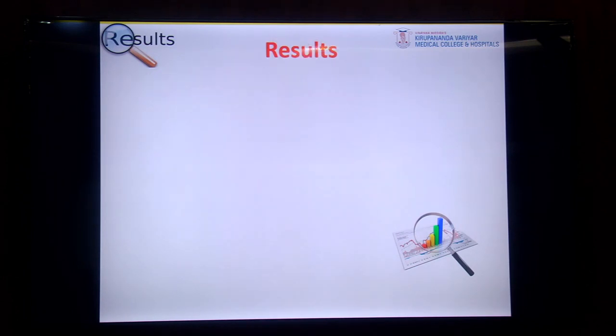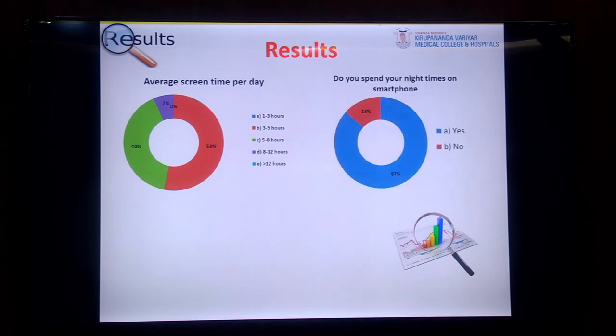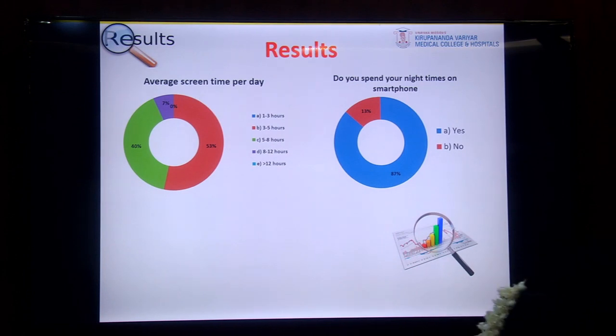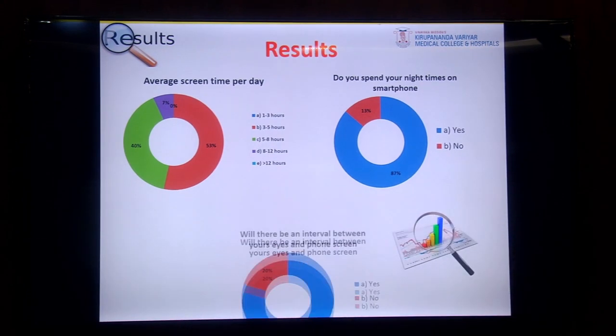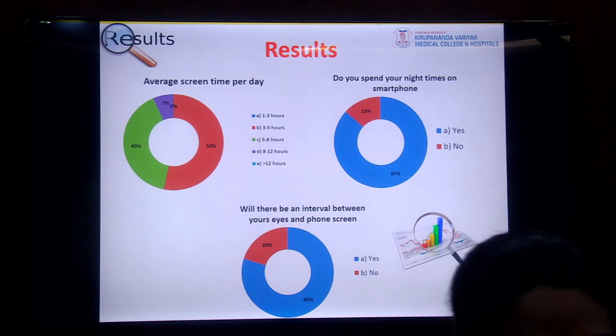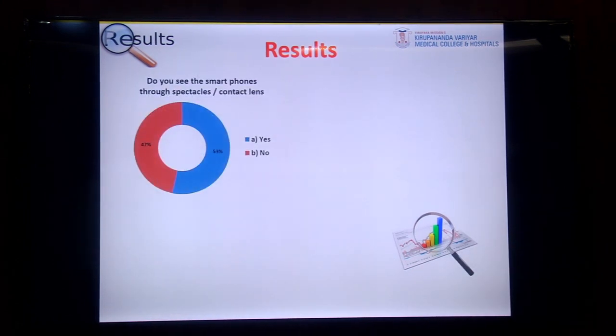Average screen time per day was found to be around 5 to 8 hours in 40% of the study population. And how much time do they spend at night on their smartphones? Yes, they agree that they spend a lot of night time on the smartphone. Will there be an interval between your eyes and the phone screen? Yes, they told us they have an interval, but as they keep on using it, the interval or the frequency keeps getting lesser. So, do you see the smartphones through spectacles or contact lenses?